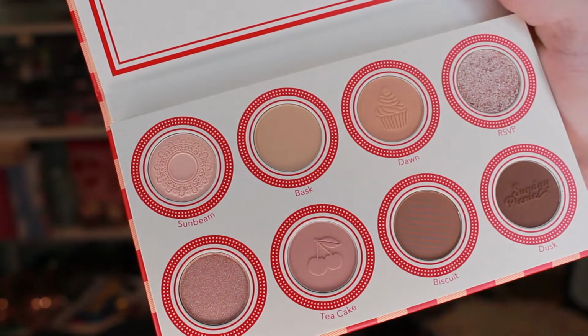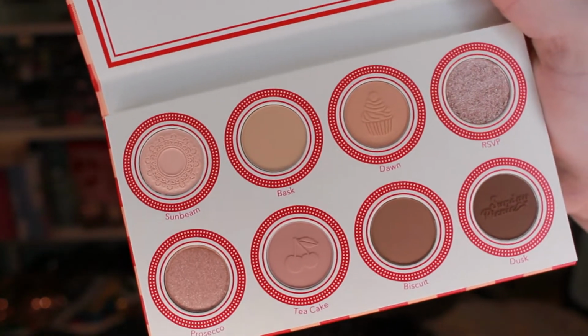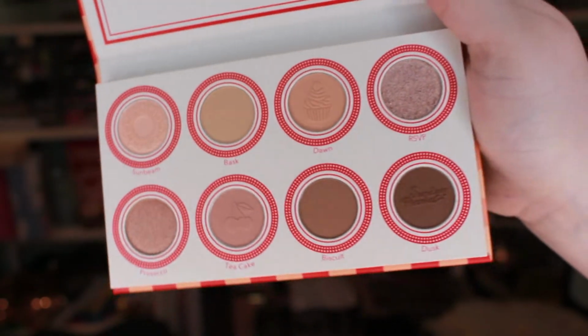And the embossing and stamping on the eyeshadows themselves are absolutely gorgeous. There is a little lace mandala type one. There's a cherry, there's a cupcake, and there is the Sunday Picnic logo stamp. I think it's just adorable, and just one of those very small details that elevates a palette and makes it look that much better, that much more thought put into it. It just looks so nice.